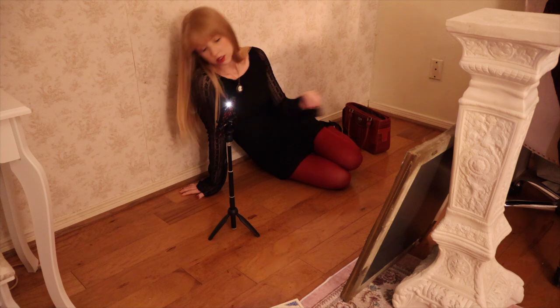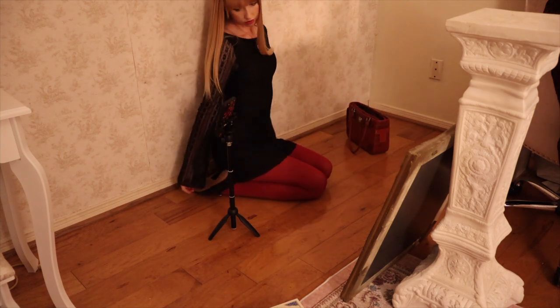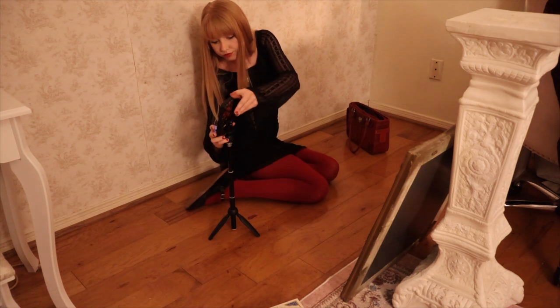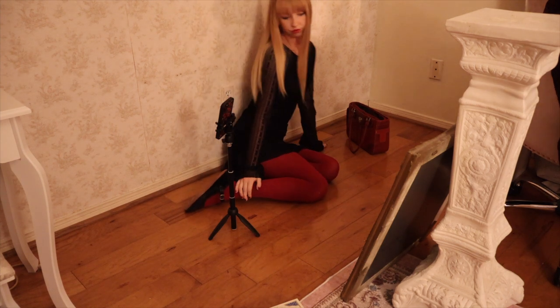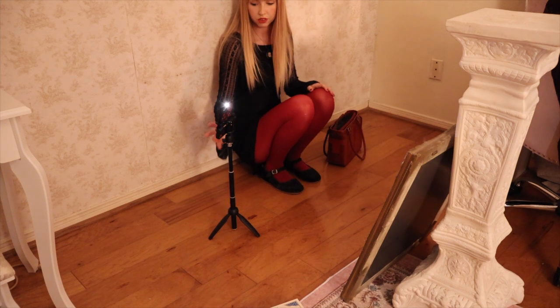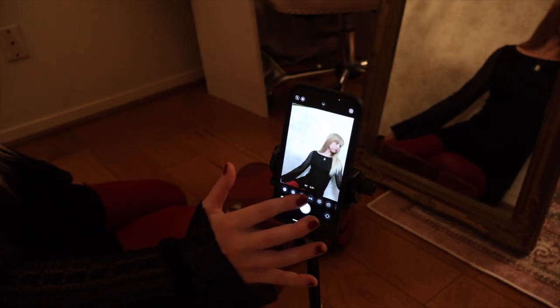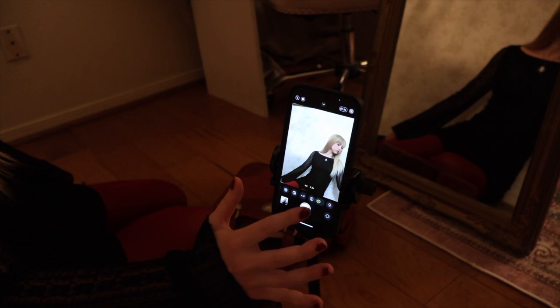You're definitely going to need a tripod to do this, but I basically just put the timer camera on and I try a ton of different poses. I really like posing on the floor because I feel like there's just more things you can do with your hands and your legs, and it feels a little bit less awkward to me somehow. But as you can see here, I have the angle. I like to kind of zoom in and out.